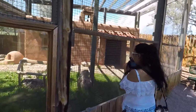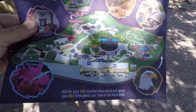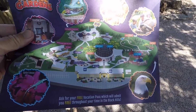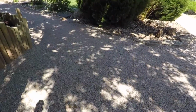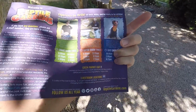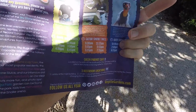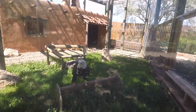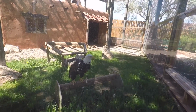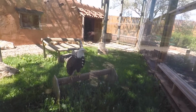Oh, he's hopping away. All right, they have it on the map here. Should we stop by the tortoises? Looks like there's an alligator show, and the next one is at 3:15. He's awesome, isn't he?